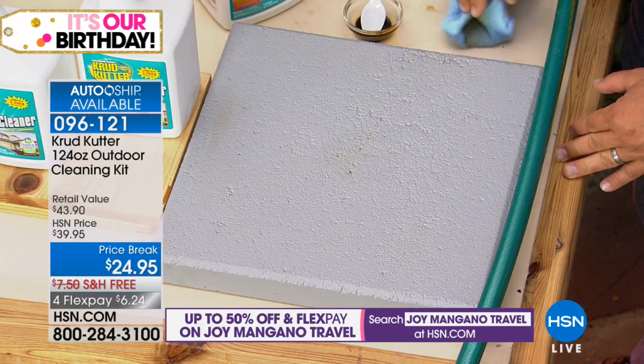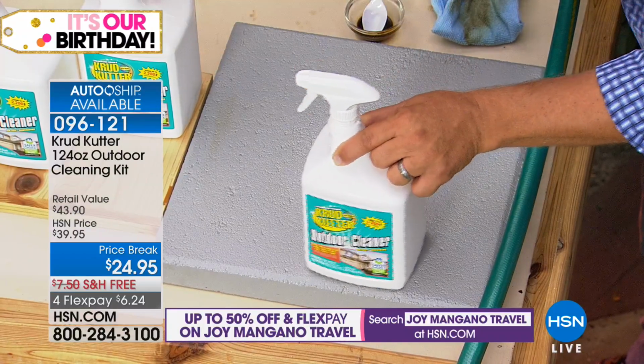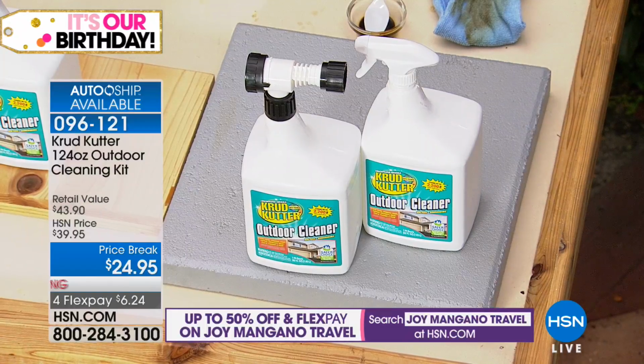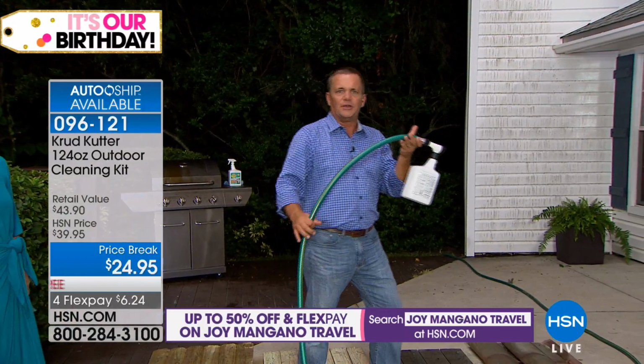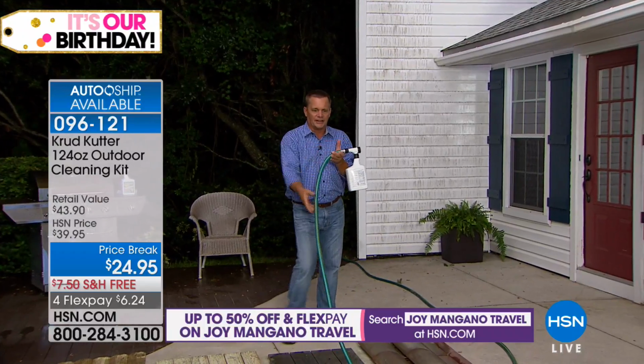Now, you get the 2 bottles. So you've got the 1 bottle that has a sprayer, this pump sprayer, and you get the other bottle that has the hose attachment. And I'll show you that one right now. Because with this hose attachment, what this does is it takes whatever water pressure that you have in your garden hose, it amplifies it through a venturi inside.